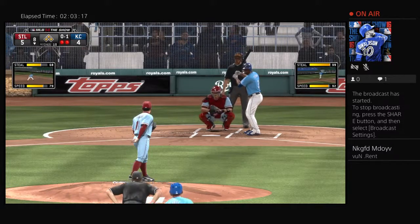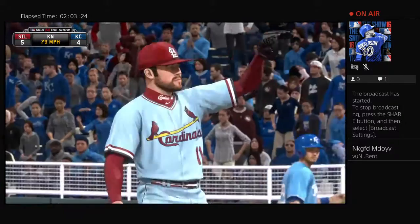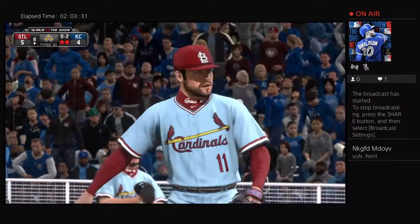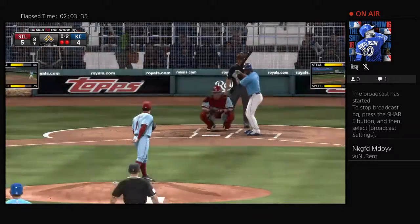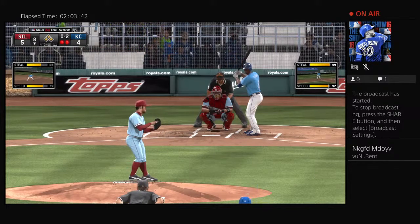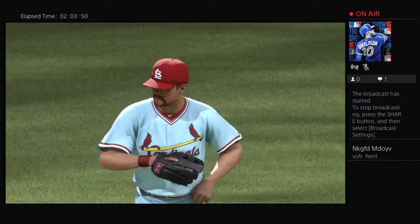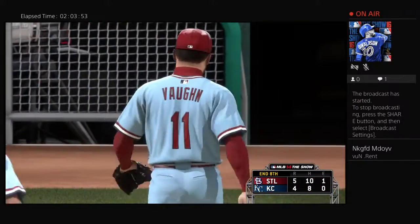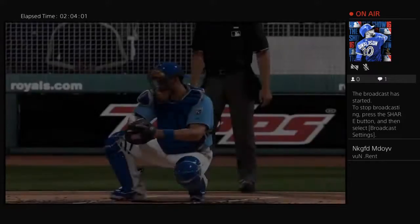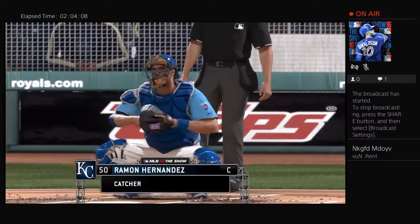Big spot. 2 out, possible tying and go-ahead runs on base. Tried to wait out the knuckleball, but it's in there, 2-2. Well, he's still got to make one more big pitch, but this is a great start with the bases loaded. Strike out here yet again, as it's been a ball game to forget thus far. 4 strikeouts. Royals wind up leaving them loaded, and the deficit holds at 5-4. Ramon Hernandez is into the ball game here as he takes over behind the plate. Now catching, number 50, Ramon Hernandez.